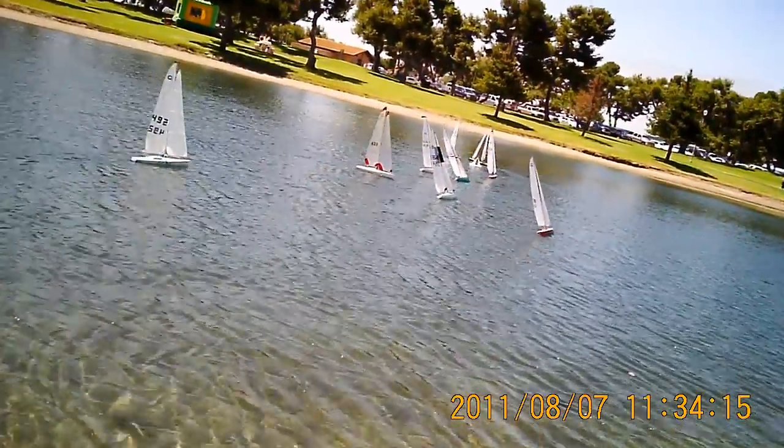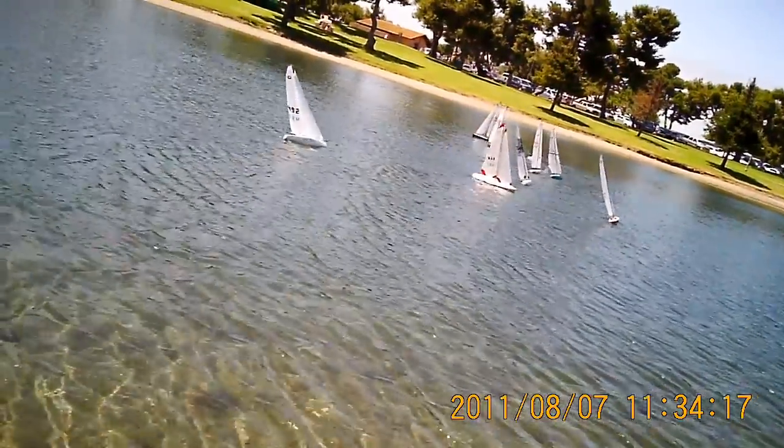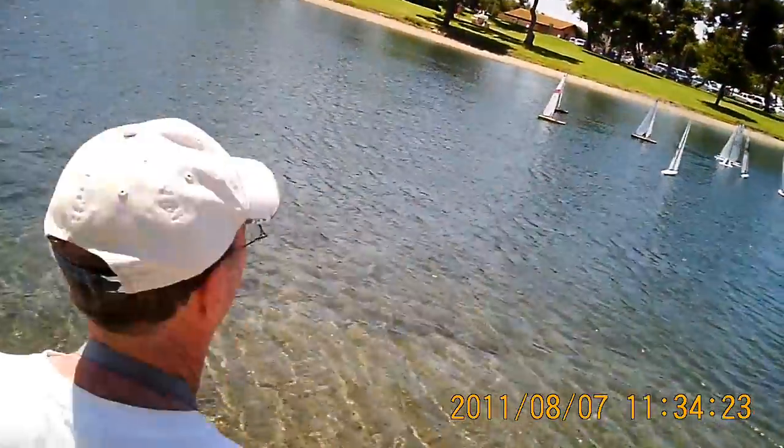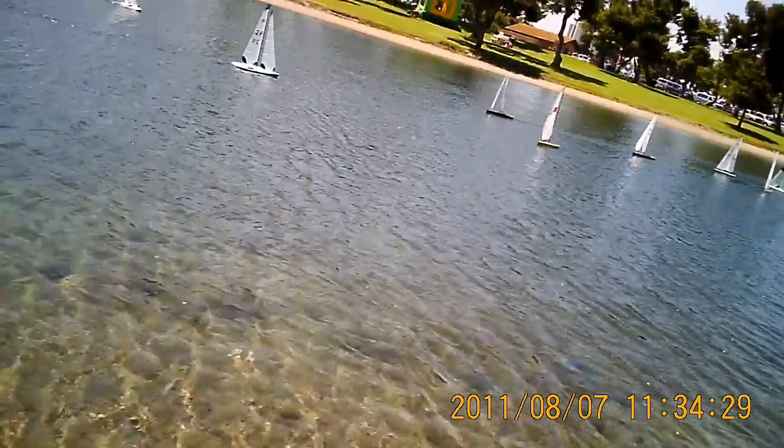And we round the mark in pretty good shape. My objective is to get a clear air start, have some good speed, try to sail on the lifts as much as possible, get the weather mark in good shape. I think if you can get the weather mark in good shape, you're going to do okay for the race.